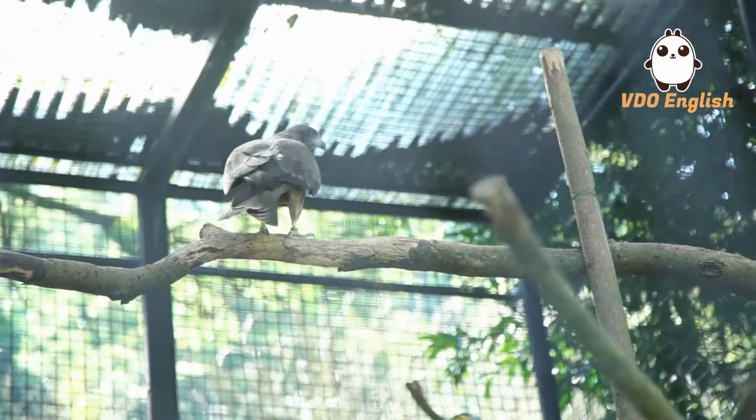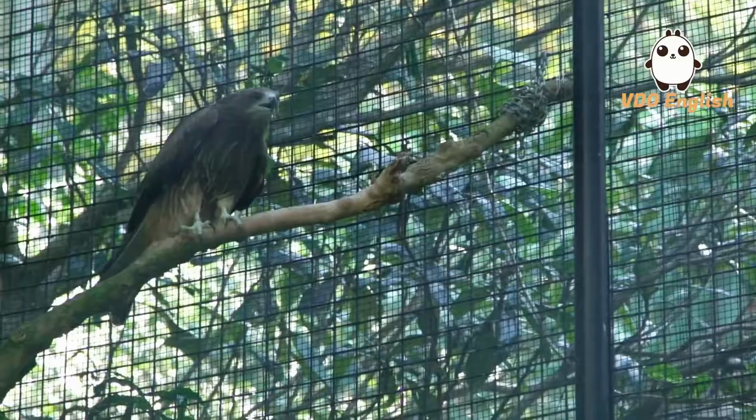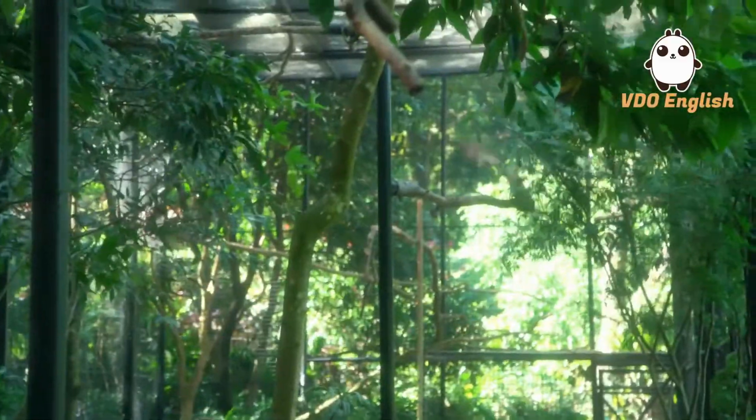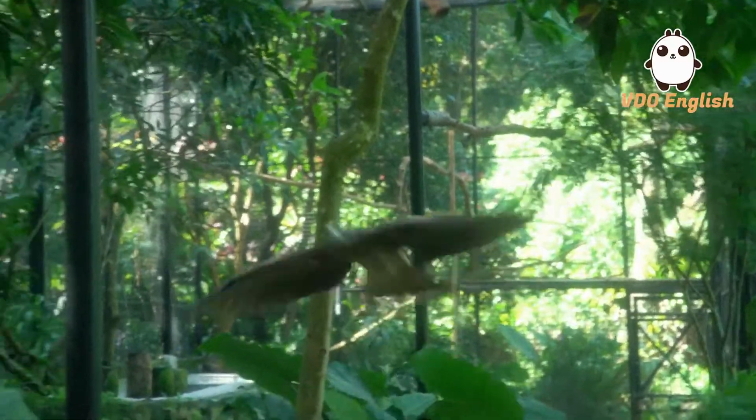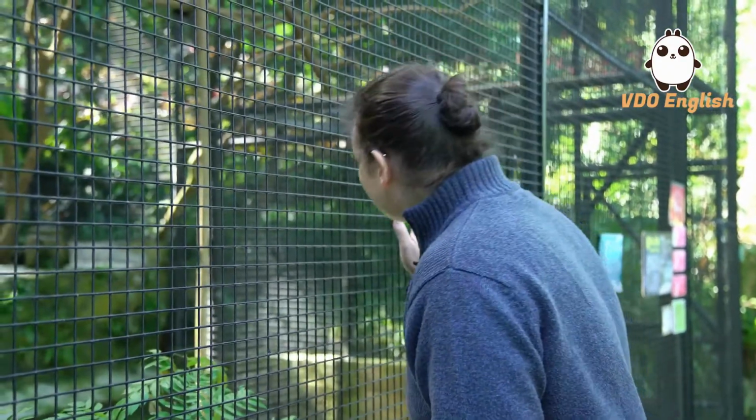Both males and females have it. So here at the Raptor Roost, we have quite a few different species. Some of them are permanent residents, perhaps because they were injured and they're just not ready or able to go back into the wild. Some of them are also here for rehabilitation, socialization, getting themselves ready before they can go back out. So this serves as a really good haven to take care of those that are either unable to return to the wild or are getting ready to go back out.